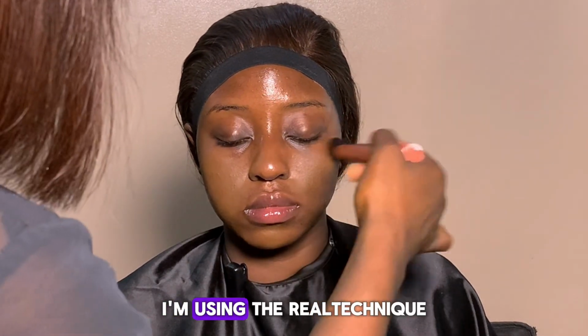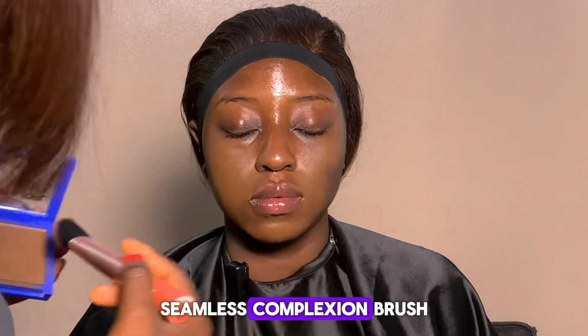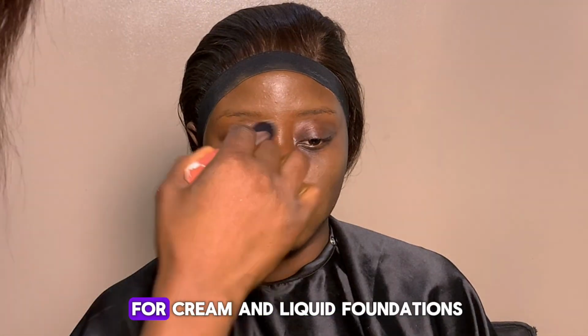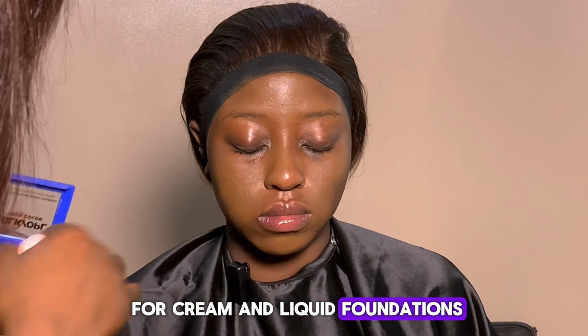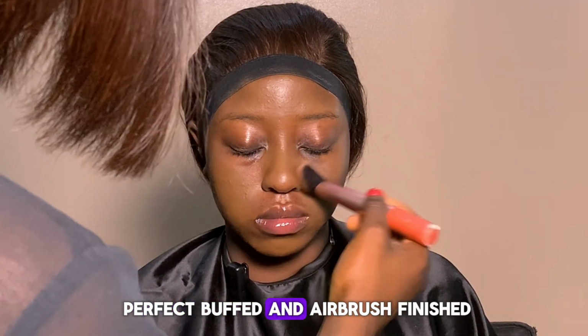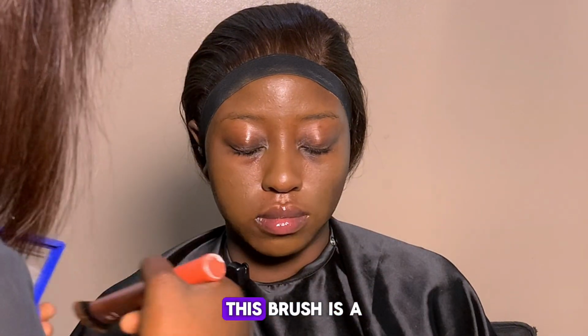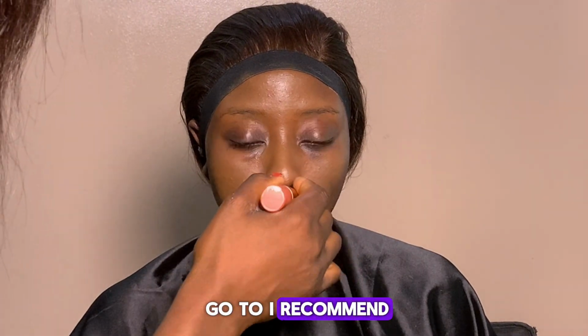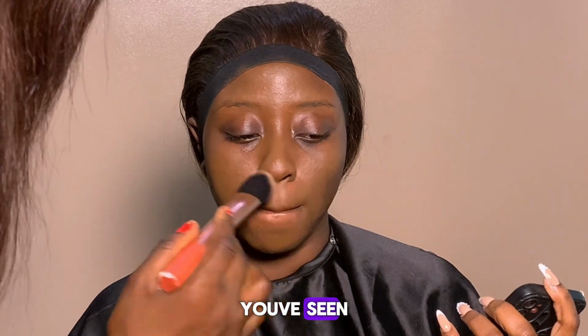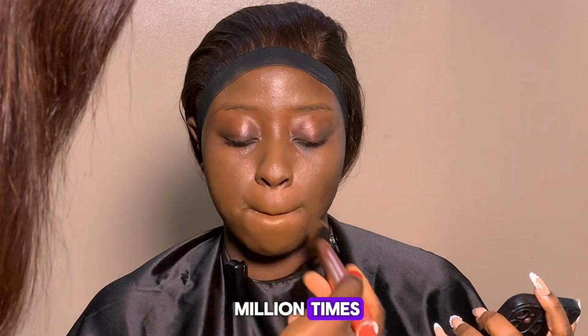I'm using the Real Techniques Seamless Complexion Brush 241. This brush is ideal for cream and liquid foundations. If you want a perfect buffed and airbrushed finish, this brush is a go-to. I recommend this brush. This is my all-time favorite. I always use it. You've seen me use it a million times.